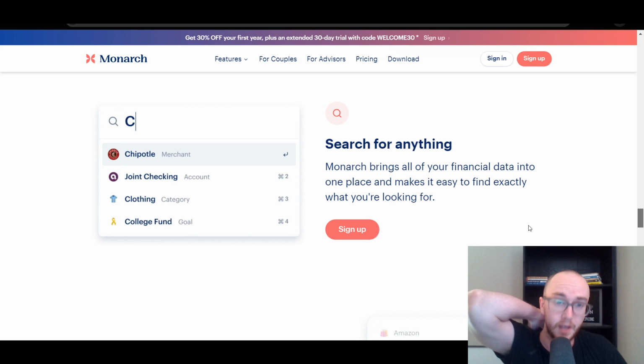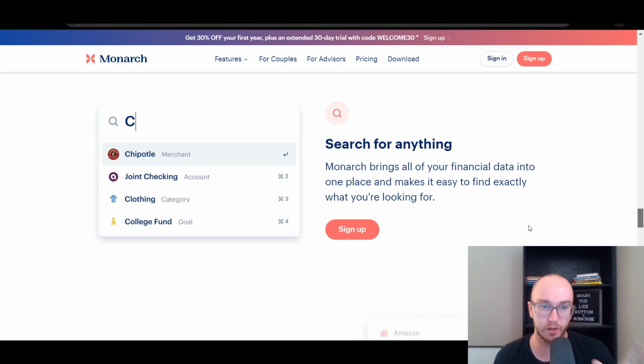One other nice feature within Monarch is you can also search. Now, this is not just limited to the categories, and also you can set your own custom categories as well, but this can also be utilized for searching for certain merchants within the app. So if you wanted to see how much you spent at Taco Bell, or in this case, Chipotle, you can see, wow, I've spent like $200 at this place. I need to cool it on the Chipotle. You can see exactly how much you spent in certain categories, how much you've allocated towards a certain goal, and really map out the overall spending within certain merchants or categories. This can be really nice, especially for groceries.